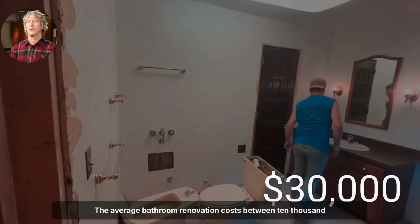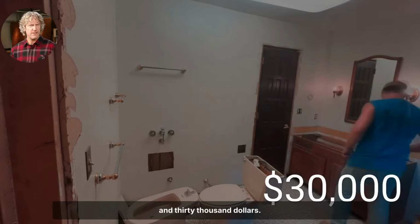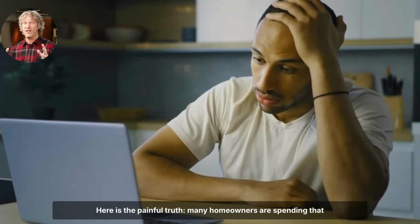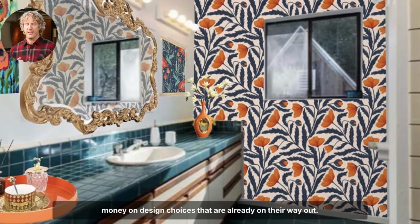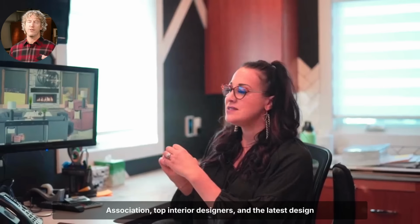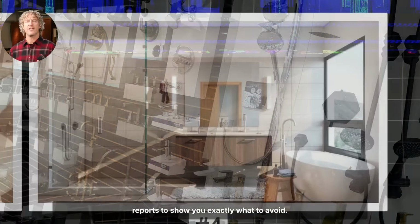The average bathroom renovation costs between $10,000 and $30,000. Here is the painful truth. Many homeowners are spending that money on design choices that are already on their way out. I have gathered insights from the National Kitchen and Bath Association, top interior designers, and the latest design reports to show you exactly what to avoid.